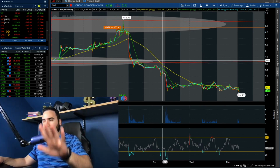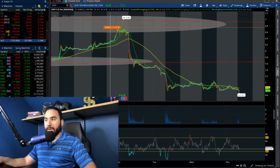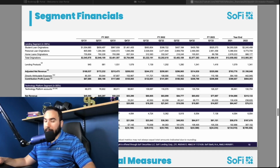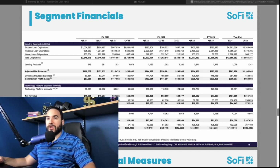So we'll break down the charts a little bit more later in the video, but now I want to talk about the key risks when it comes to SoFi. Let me actually pull up the Safari tab here, and let's just get into it. So in my eyes, guys, the main risk is the fact that their personal loan originations are absolutely exploding, right?